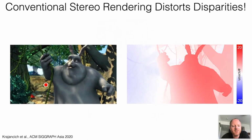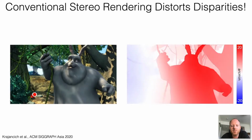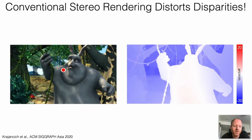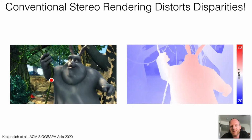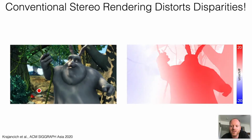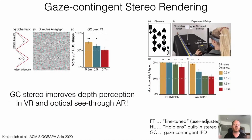Well, if you run some simulations and you simulate the distortions of the disparities, which will only happen mostly in the periphery, because at the gaze point, the disparity is typically 0, then you'll see that there is actually quite a bit of distortion going on. The question again is, do you see that distortion? Does it affect your perceived depth? And again, we ran a whole bunch of user studies, both in VR and in AR, and there's a lot going on in the slide, so I'll just walk you through it.